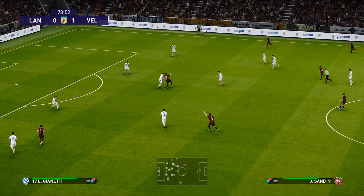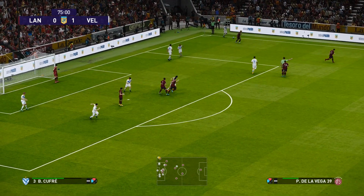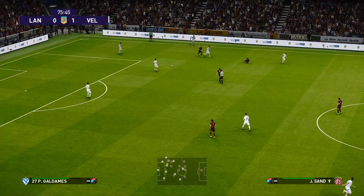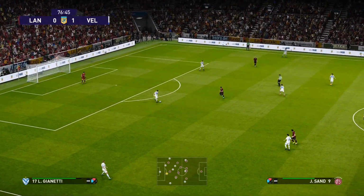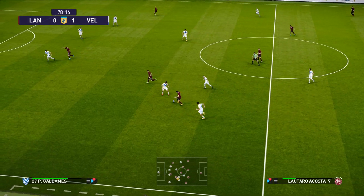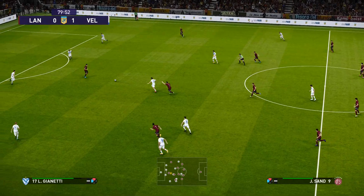Forward it goes. Out to the right. He's got options in the box if he gets his head up. Lanus are definitely not going down without a scrap. Their attitude just can't be faulted. And it's played forward. More than happy to take the approach. Keep calm and carry on.